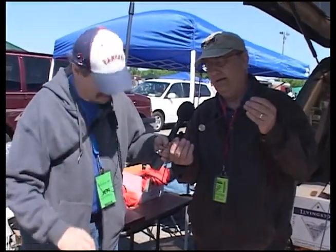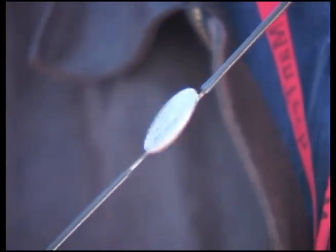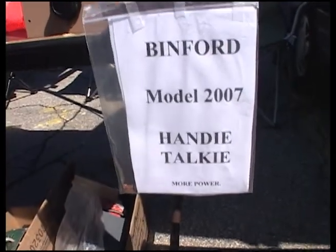Allow me to show you the quarter wave. This is a true quarter wave 2-meter antenna. That's pretty good. Actually, it's 1987, and it's Denver Mint. Well, I saw all these for $10, but this one I sell for $10.25.